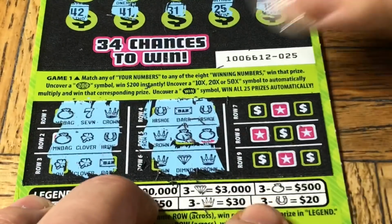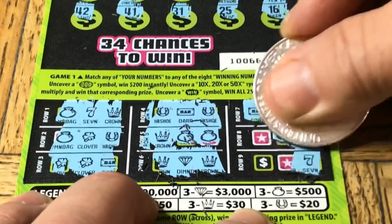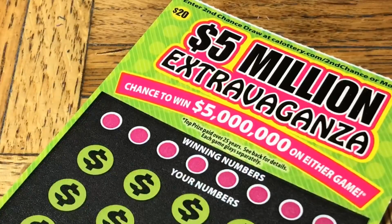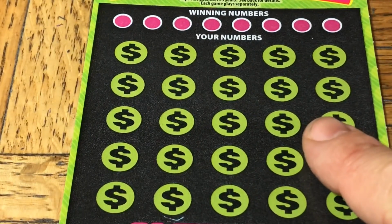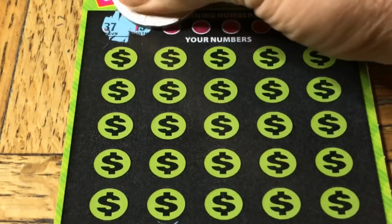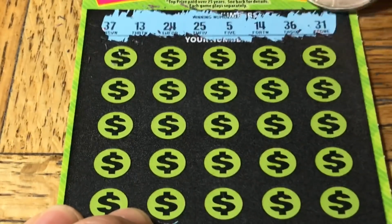It's actually hard to scratch. We're finally wearing this Ike dollar down on the sides. It's getting to be too round. See, I waited on that one, folks. $20? No. Nothing. Wow. Last ticket. We need a win. Ticket 024. Come on. They are standoffish, these tickets. They do not make it easy, of course, lately. Now, same old story. 37, 13, 24, 25, a nickel, 14, 36, 31.